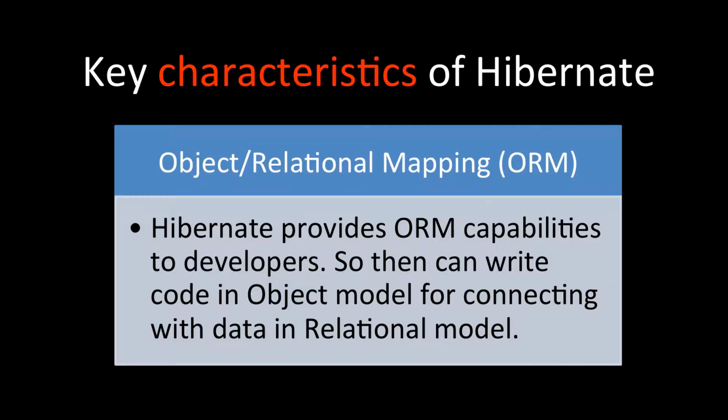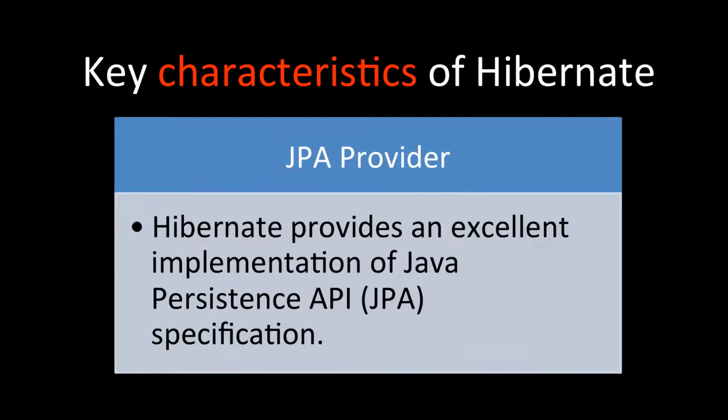So Hibernate, as we know, provides ORM capabilities. So we can write our code in object model like Java, and then we can connect this code with the data in relational model. So object and relational models are mapped by using this framework. Then Hibernate provides an excellent implementation of Java persistent API specification. So JPA specifications helps us in working with multiple database without changing the code. So this is a very good feature of Hibernate.